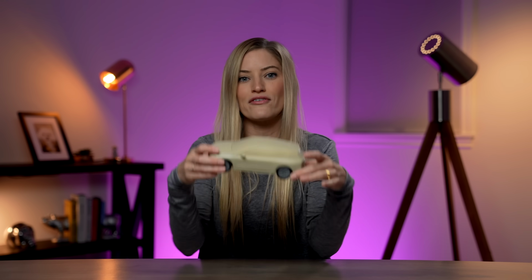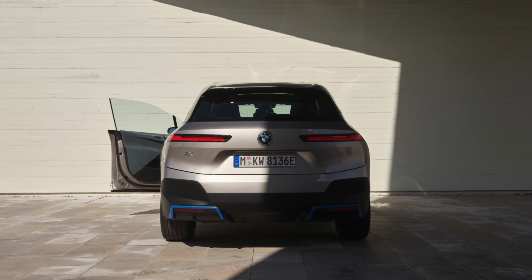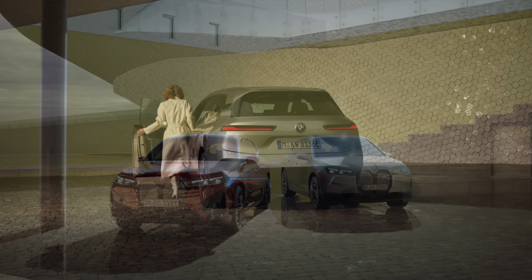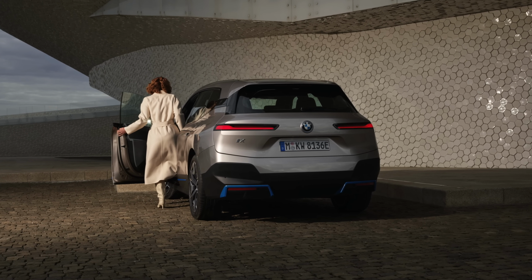Now the doors have frameless windows, the tailgate has no separation joints, and this extends across the entire back of the car. These new design changes are allowing for increased efficiency and range with the intelligent lightweight design and aerodynamics. It's made of an aluminum space frame construction with carbon cage.